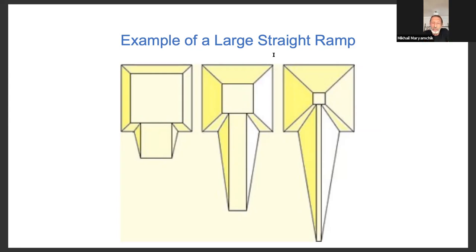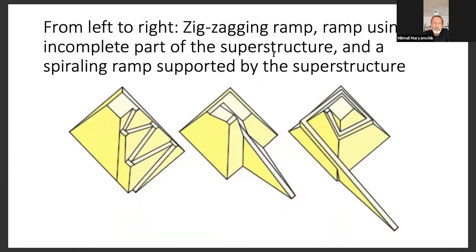And if you go to the next slide, we can see other options which were considered. One would be a zigzagging ramp, and another would be an incomplete ramp going through the structure of the pyramid itself, and then a spiral ramp. A common thing between all of them is that they use the pyramid itself as a part of the structure supporting the ramp. And theoretically, each one is doable.